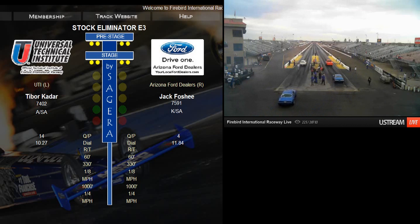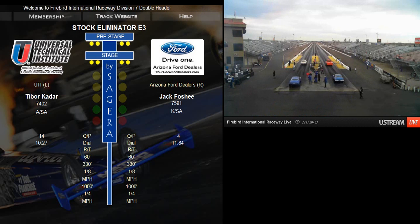And that's a Dodge half-ton truck. And you better be able to figure out which one of those is which, or you really did come to the wrong place today. Jack Foshee, hey, he ain't scared of those big block muscle cars. Doesn't that thing look like it should be a Home Depot delivery truck? It's the right color.